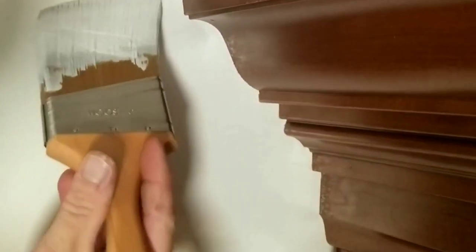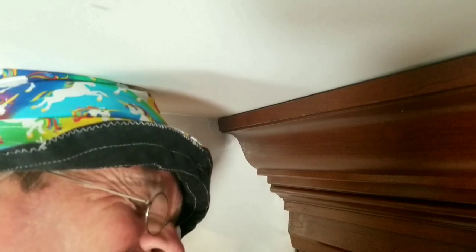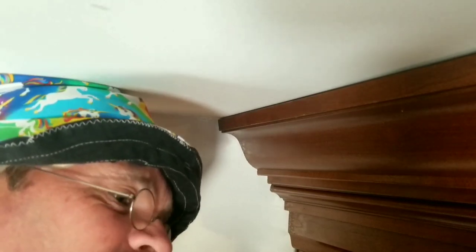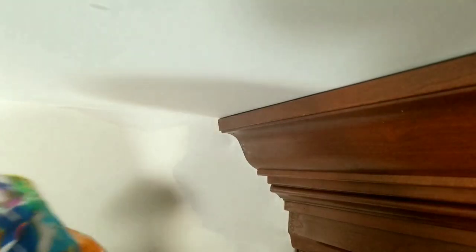Measure twice, cut once. I'm gonna let that dry for a second, man. Then you'll be able to see, like, the stark contrast and how sweet it is and how long did that take me, bro? What, like, a minute? I don't know.